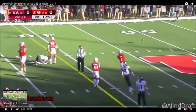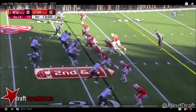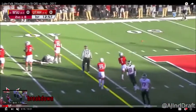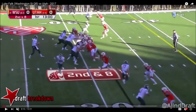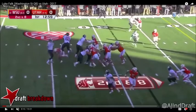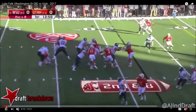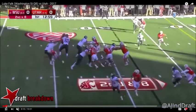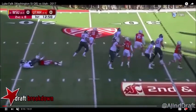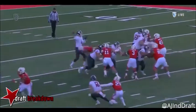Right here is a throw that is indicative of just his release speed, his release quickness, his ability to isolate where to go with the football. Now, he needs to get the ball out in a hurry, and he's able to do so. A lot of other guys may not be able to get it out this fast, and that's a tough kid too. He's getting driven into the turf, and he throws a catchable ball still.